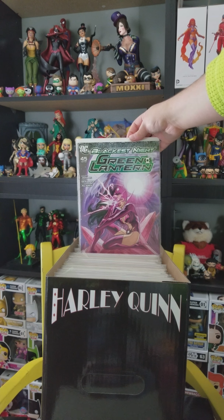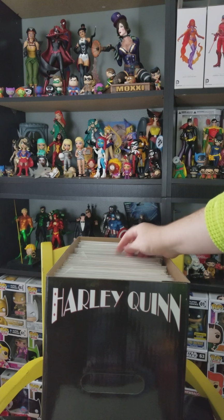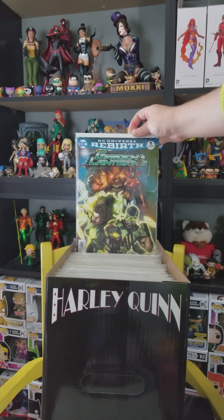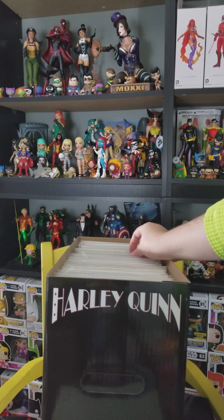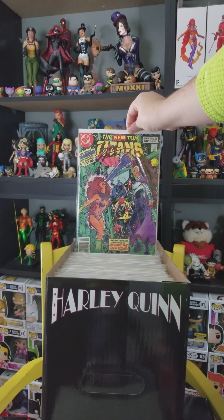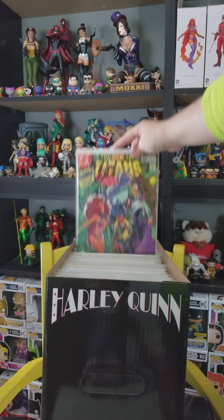Green Lantern, Blackest Night, issue 45. It's a variant cover. I love, love, love this cover. Green Lanterns, number one from Rebirth. It's signed by Sam Humphries. Got that from the Legends Live Auction. This is the New Teen Titans, issue 23. It's Blackfire, signed by Marv Wolfman and George Perez.